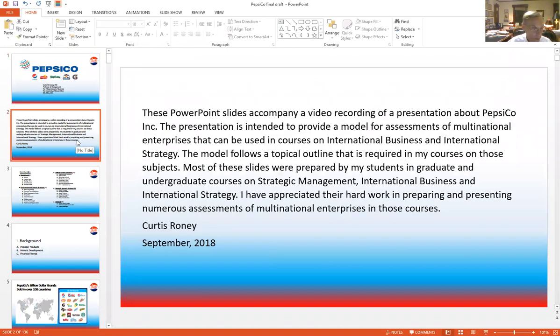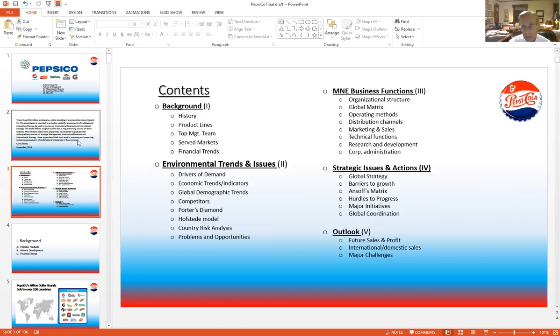Again, this little slide simply demonstrates what I mentioned earlier, that most of these slides have been made by my students. I've appreciated their hard work in preparing and presenting numerous assessments of multinational enterprises in my courses on strategy and international business. Here's that outline that I mentioned earlier.